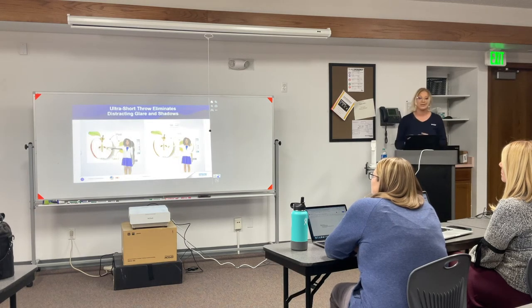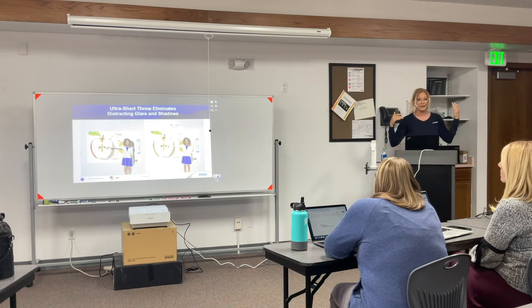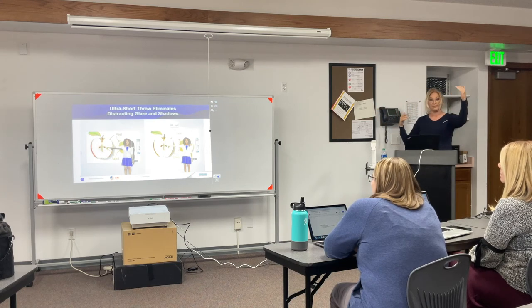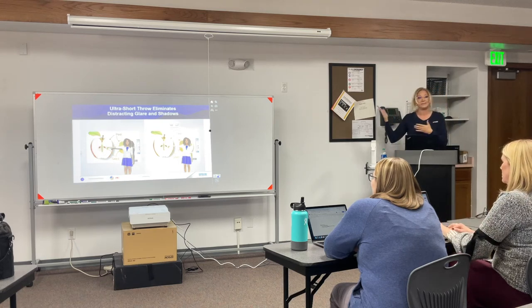So, with the ultra short throw now, it's nice too because you're not having the shadowing. The teacher at the front of the room is not getting blinded by the light from a standard throw projector. So you're able to present and it's not in the way.